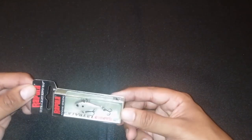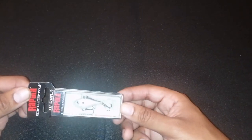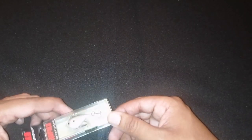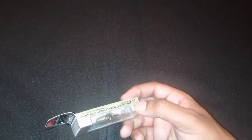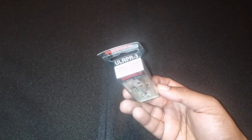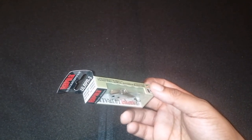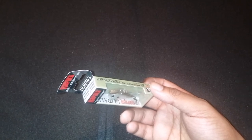And then this one is called the pearl gray shiner. It's a silver gray on the sides, and on the top it has an olive color and a black spot. Underbelly is white as well. So guys, these are 1/16 ounce, 3 centimeters. Then the diving depth on these ones, on both the ripping wraps, is variable, dependent on you. But the swimming depth on the crankbaits and the ultra light minnows is depicted on the packaging.